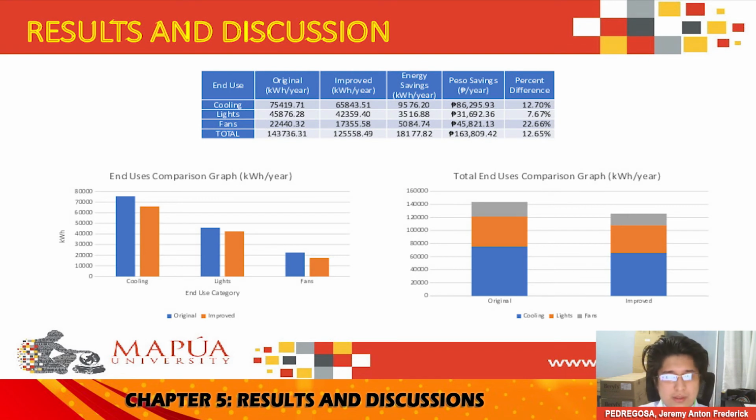Lastly, this is the comparison of the end uses for the baseline and the improved one. Originally, we have 143,736.31 kilowatt-hours a year. When the energy conservation plan was implemented, we only have 125,558.49 kilowatt-hours per year. That is a difference of 12.65%. The school can actually save 163,809.42 pesos.